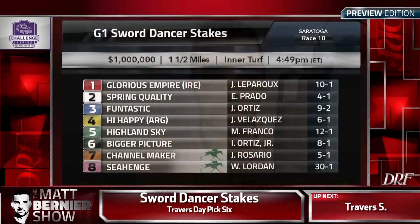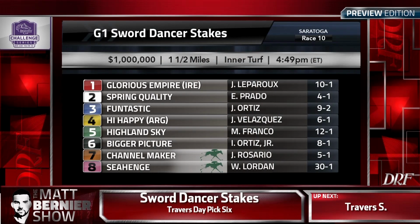We move on to the final two legs of the Pick 6 sequence. 1.5 miles on the inner turf, another Grade 1. And I said at the beginning, many Grade 1 races, this is an all Grade 1 Pick 6 sequence. It's reminiscent of the Breeders' Cup. The Grade 1 Sword Dancer.